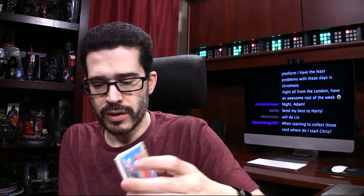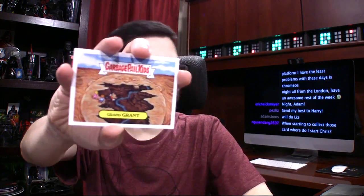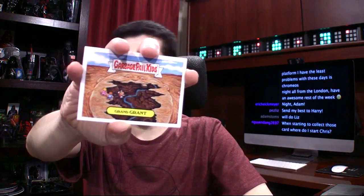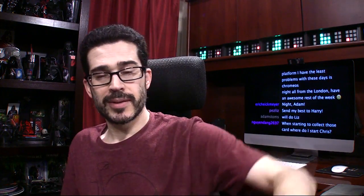These are works of art, or at least to me, they're works of art. I enjoy them. I'm a GPK fan for life, and I know I'm not the only one. I know I'm not, because there are collectors out there who get together and share information and let each other know that GPKs are still very much alive. So happy that Topps brought them back. I'm so happy. So happy. What can I say? I'm into that kind of thing.